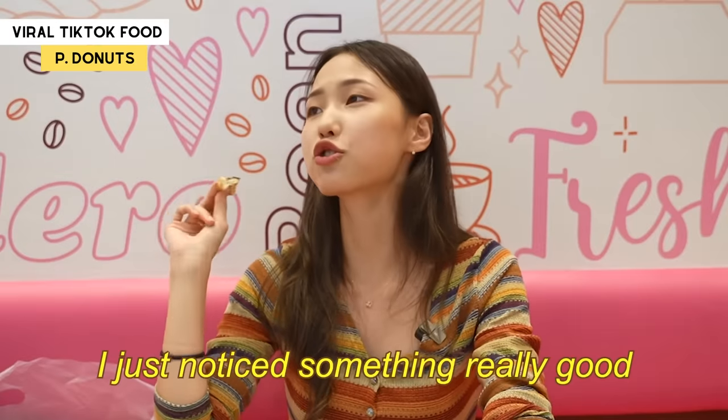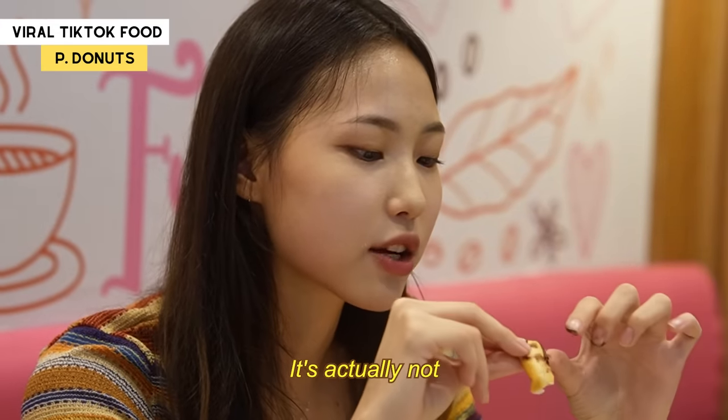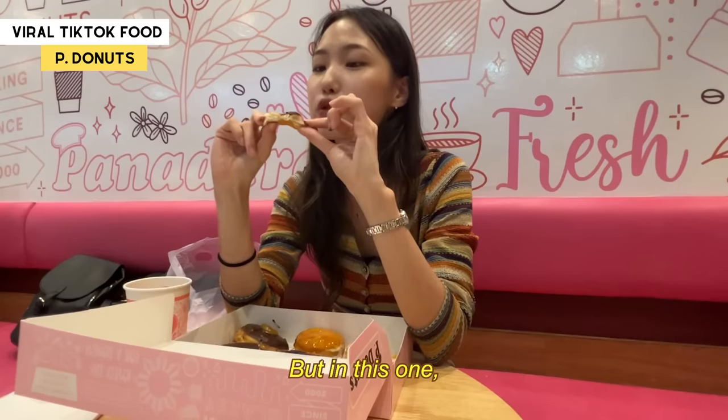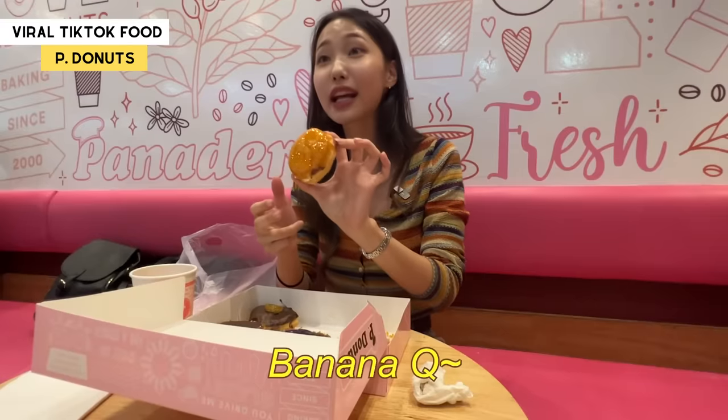Wow. I just noticed something really good in their donut. I mean, it's an affordable donut and it's a chocolate donut. It's actually not really chocolate, right? It's actually sugar glaze mixed with cocoa powder. It tastes like sugar more than chocolate. But then this one, it tastes really like chocolate cream. Like rich chocolate flavor. Banana cue!